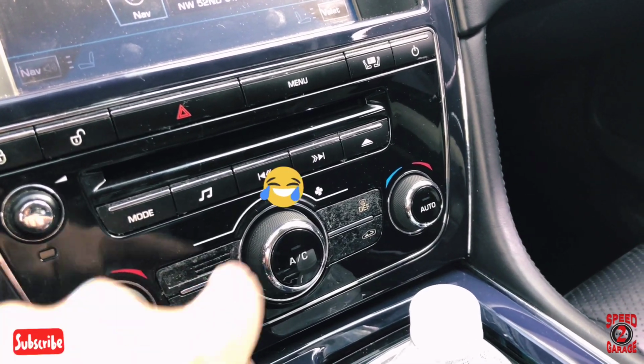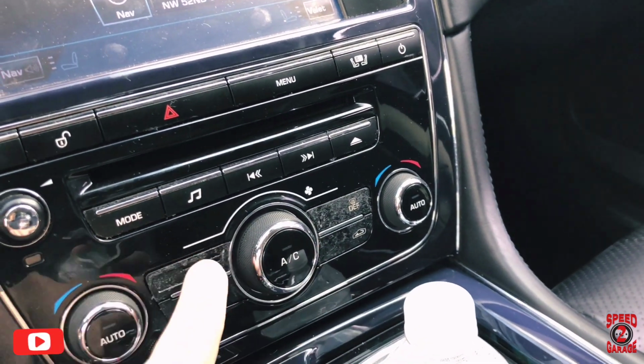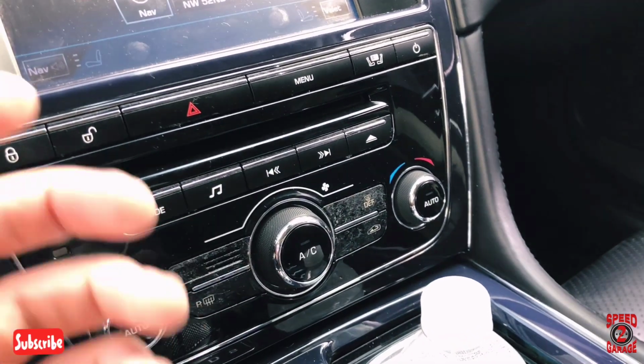Yo, these buttons are sticky. How do they get sticky? That's disgusting.